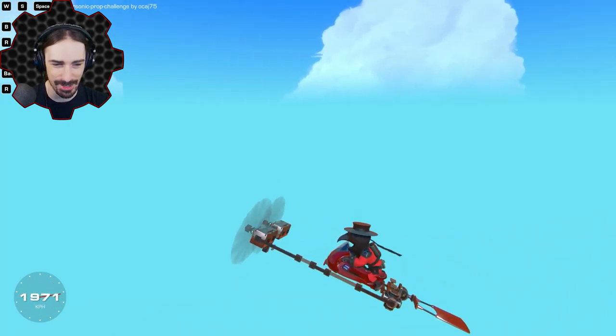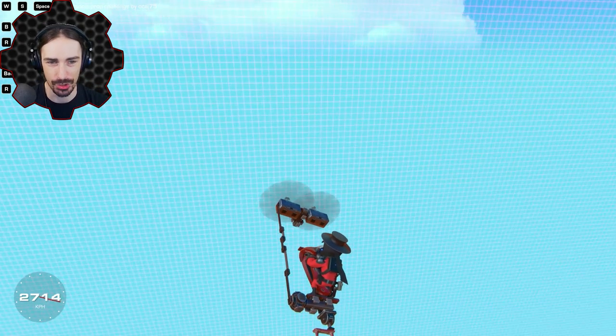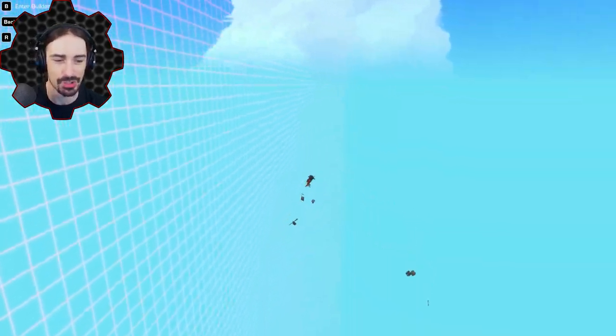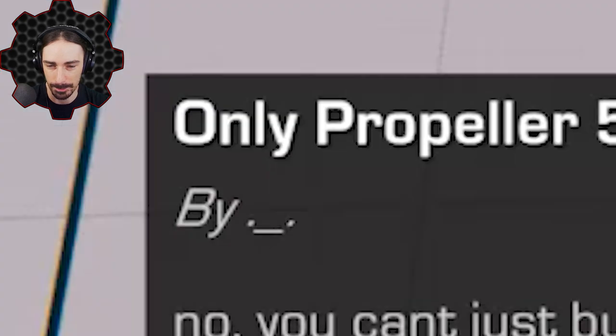It's not the most symmetrical vehicle, but let's see how fast it gets. I know I'm gonna hit a wall sooner than I should. Yep, there it is. We got like 2,600. I'm sure it could go faster, but it is so hard to control that I just can't get it on a reliable trajectory. Okay, up next, 500 plus kilometers an hour by blank face.